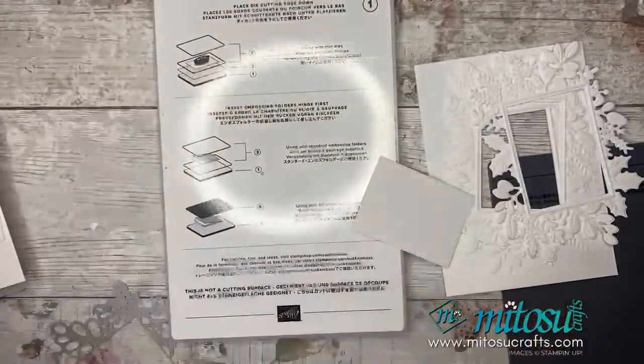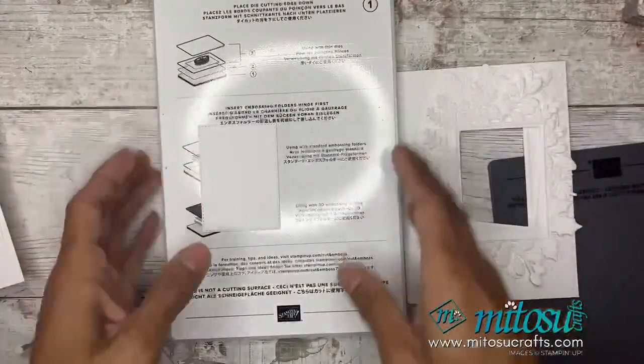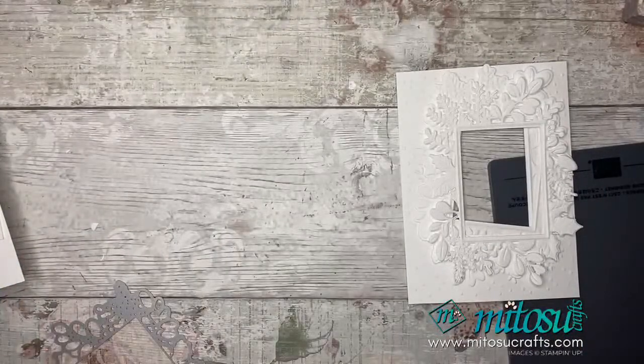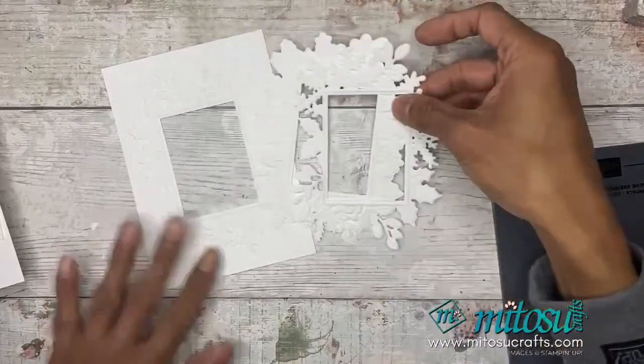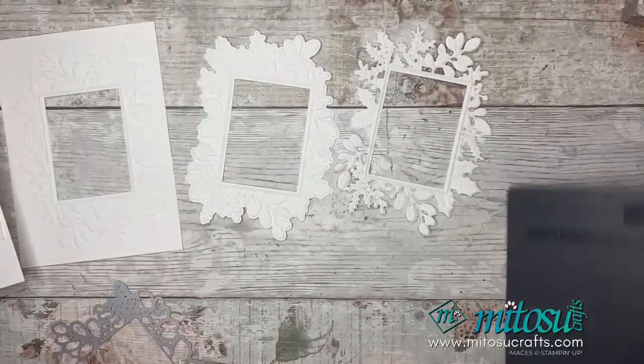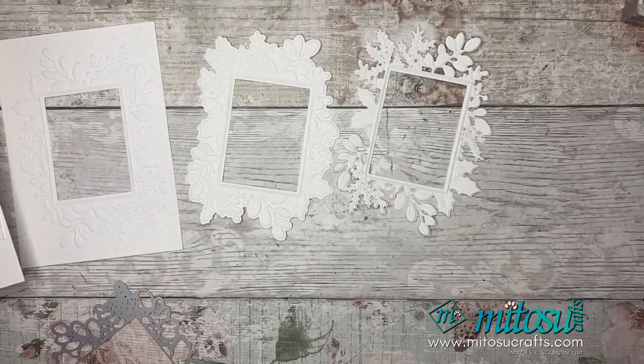And that one, there you go. Everyone's happy with how you're showing them how to use this set. Yeah, a few people were feeling a bit intimidated. So yeah, your explanation is great, showing them how to use it.